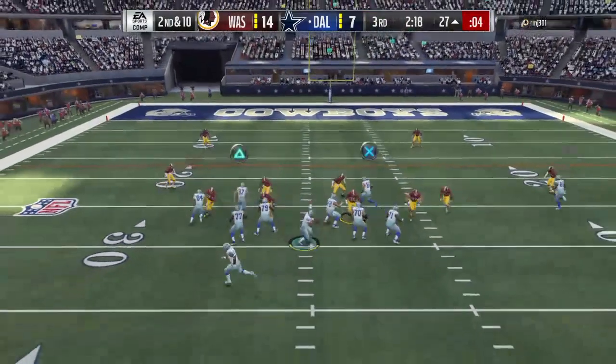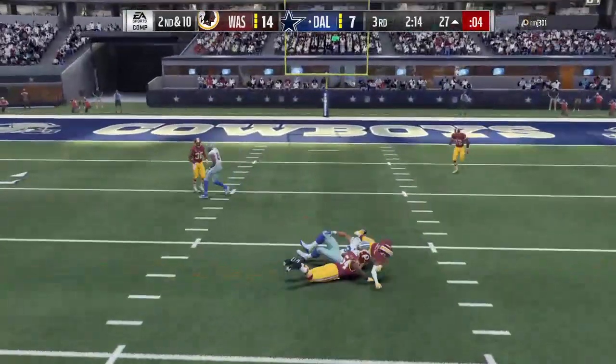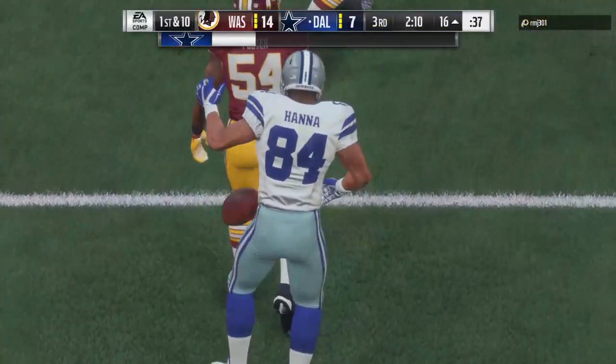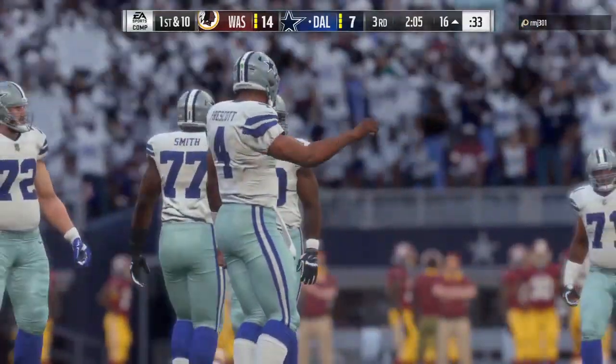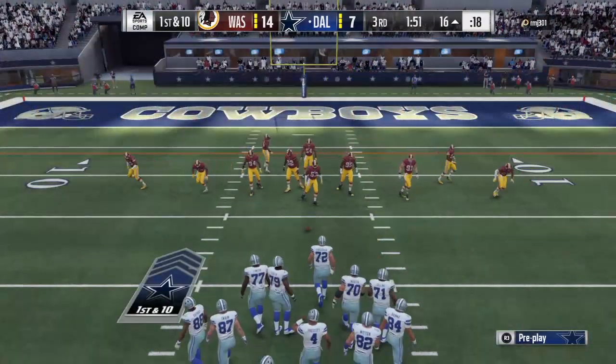Time running out here on the play clock. Here's Prescott. Throwing middle, and it's complete. And he's brought down. It's a gain of 11 yards that time, and it produces a new set of downs. In the red zone this time.